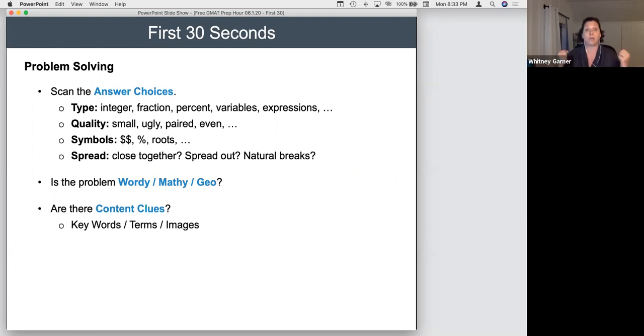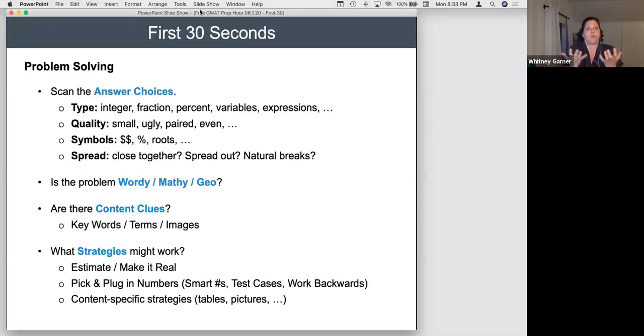If I see words like rate or driving, or traveling at some speed, right? I know that I'm in a distance, rate, time problem. If I see the word probability, the word median, right? Just what words are coming off the page at me? What images are hinting for things? And then from there, we'll start to combine that information to allow any strategies to start to come forward. Right? So the culmination of all of these things is where we begin to let the planning start.